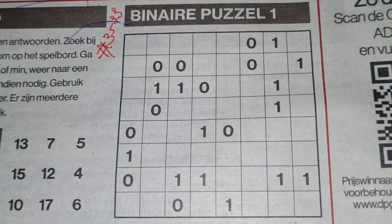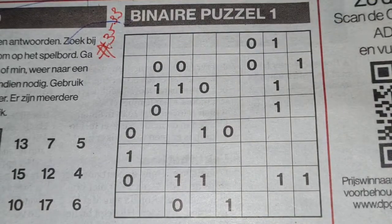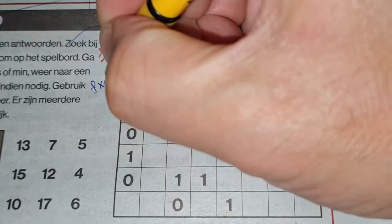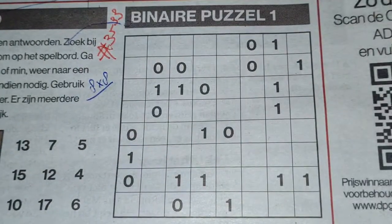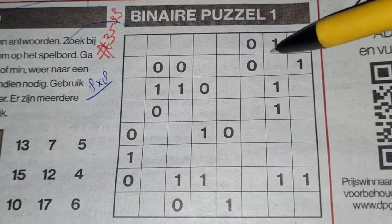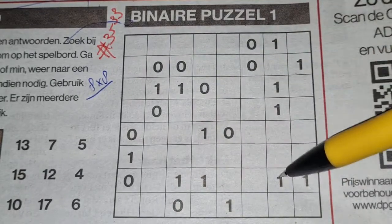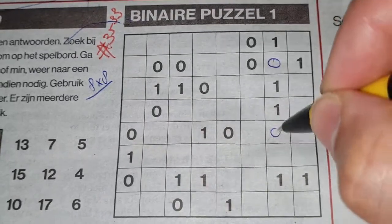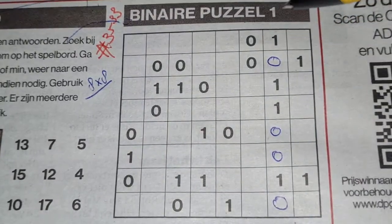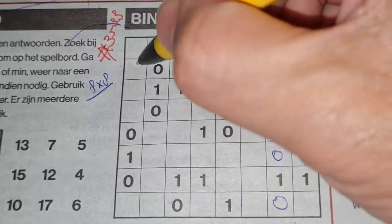What kind of binary puzzle is this one? Let me count. 1, 2, 3, 4, 5, 6, 7, 8. It's an 8 by 8 binary puzzle. That means in a row or in a column, there are always 4 ones and 4 zeros. Alright, so let's get started. Now we have 4 zeros, so the rest are ones.